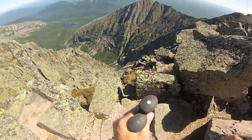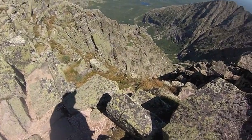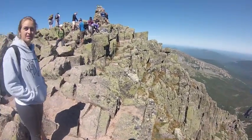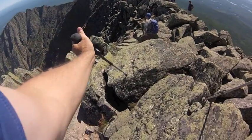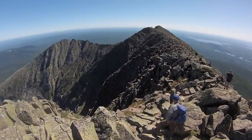Day. We are very lucky today. I had my GoPro last year too. Yeah. Right down through there. That's what I couldn't see last time, and there's the cairn right there. Okay, this is definitely a lot more spectacular, you can see down the sides here. Very different than last time.